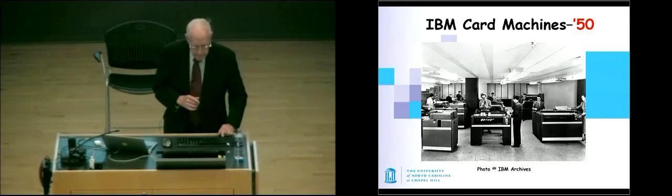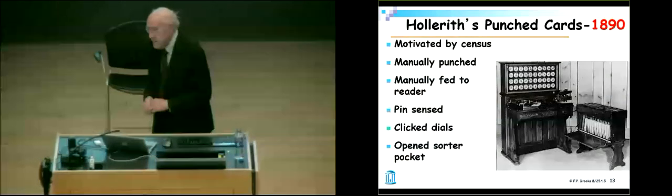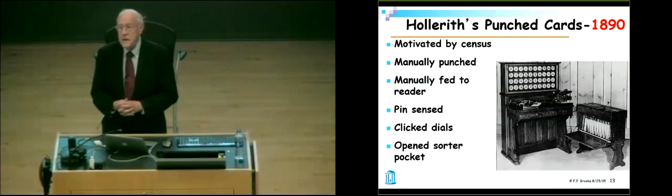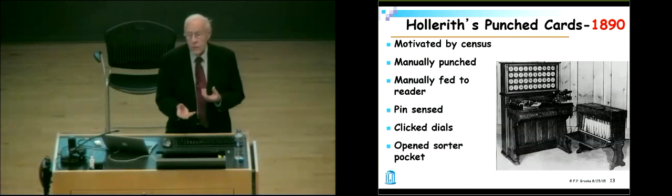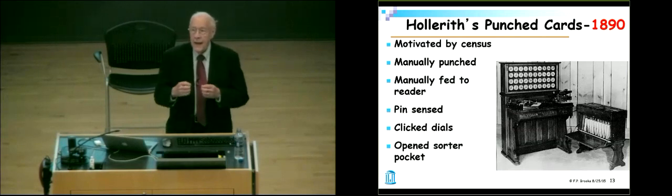Now, let me back up. Okay, I missed one, I think. Hollerith was in charge of the census, and the 1880 census near about didn't make it to the 1890. And so it was very clear that with the population going up, the 1890 census wasn't going to get there before 1900. And so he set about to figure out how to do that.